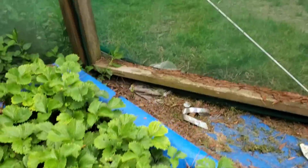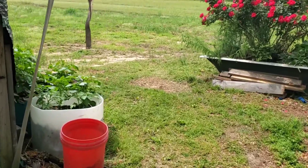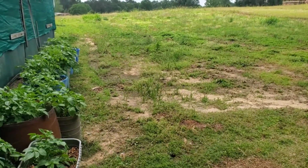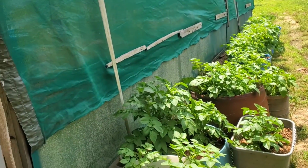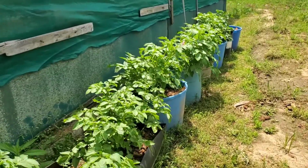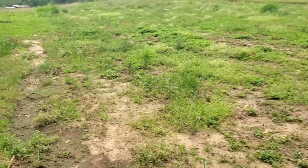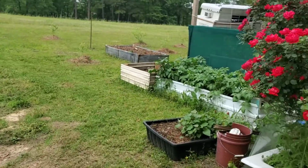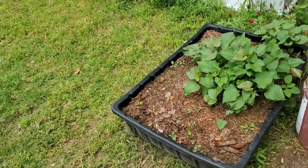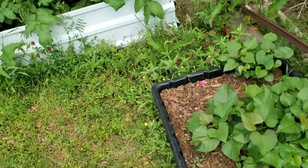And let me show you what we got this week. We're planning on fixing the garden, we're going to plant this week. Tim's potatoes, they're doing fantastic. In fact, some of them are blooming. So that's great. And then there's Katie's knockout rose bush. Beautiful. These are our sweet potato slips right here. And we're going to let them get a little bit bigger and then plant them.